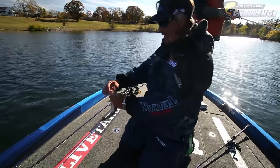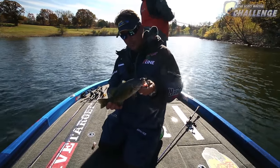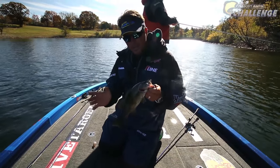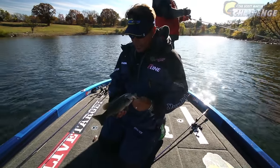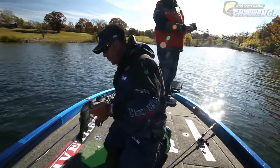That's the beauty about this system right here, is you can catch smallmouth, that's a small one, but you can catch spotted bass and largemouth here on Table Rock. He's a cute little puppy. You got me beat so far.